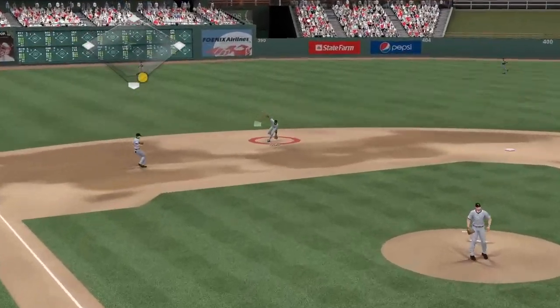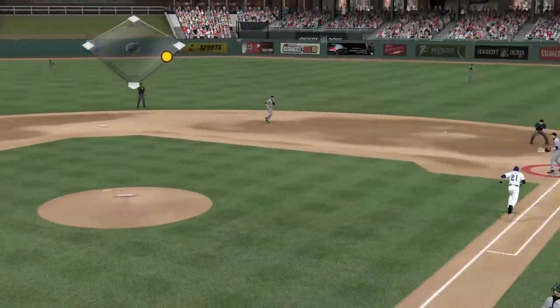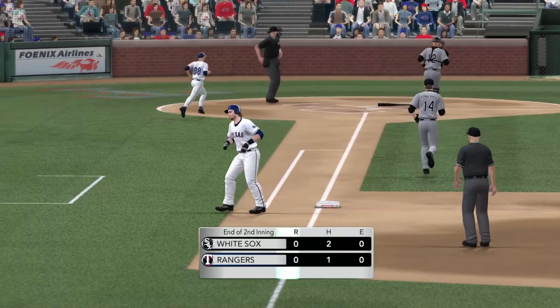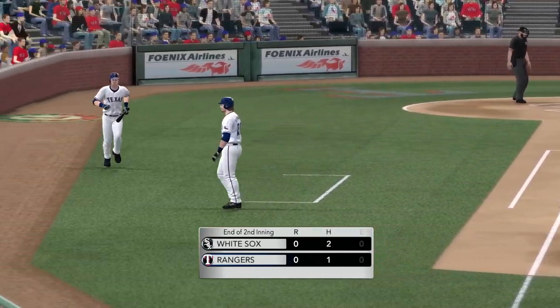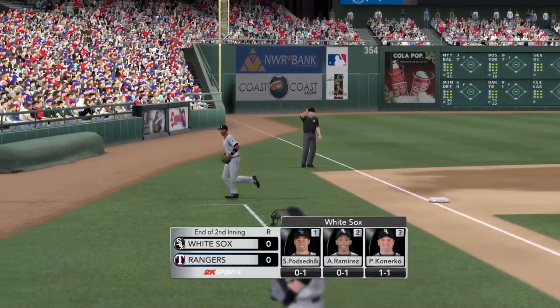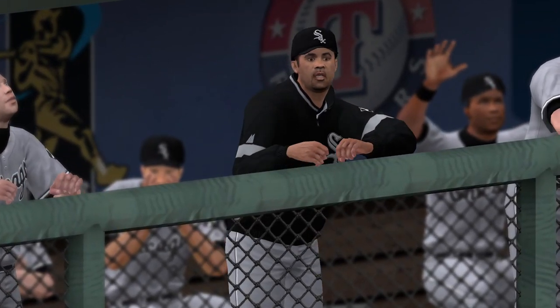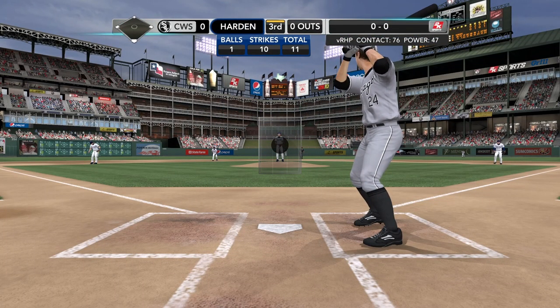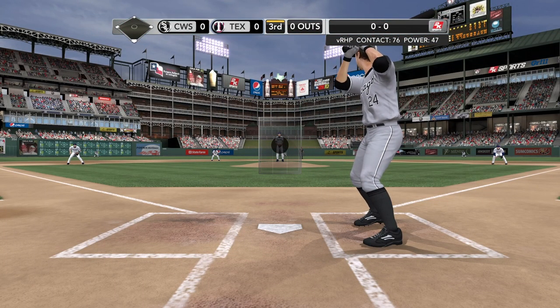Hit hard on the ground to short. Throws to first in time. That's three down. Good defensive half inning there. No hits allowed. Nobody's put one on the board yet here in Texas. Taking a count of the ball game, there's Ozzie Guillen. He's hoping for that offense to come alive sooner than later.